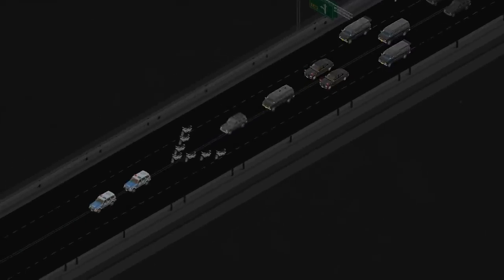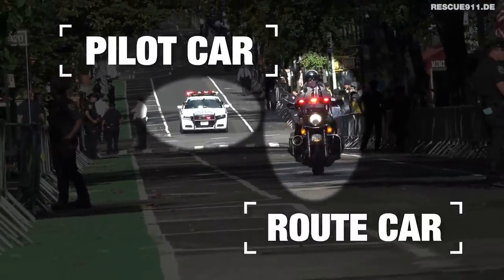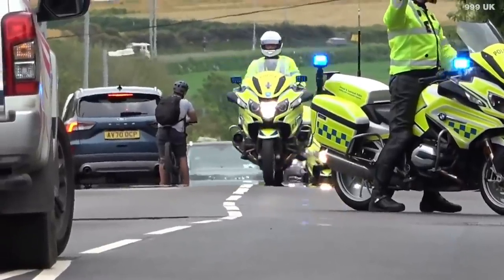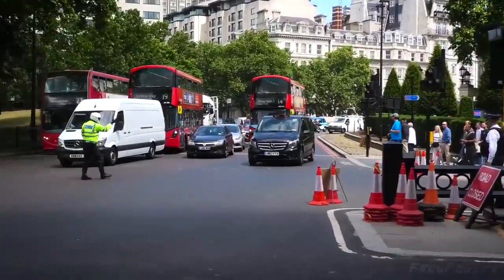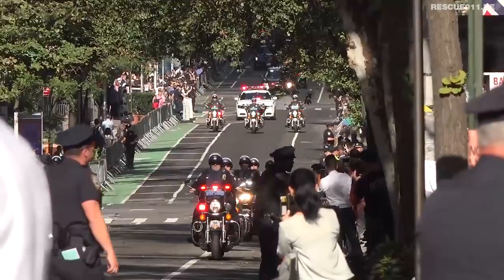In front of the secure package, you'll find the route car, pilot car, lead car, and a whole host of motorbikes known as sweepers. The route and pilot car scout the route ahead and relay information to the lead car, which leads the secure package to the motorcades behind them. The motorbikes are in charge of clearing the way for the motorcade by ushering cars out of the way and by blocking off roads and junctions. This role may seem simple, but should the convoy need to be diverted for whatever reason, the route and pilot cars must be able to react and communicate that quickly.